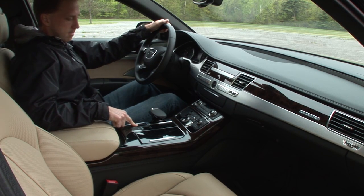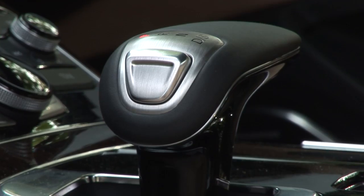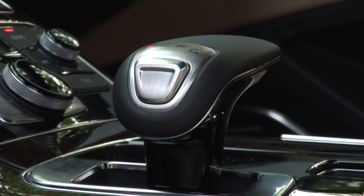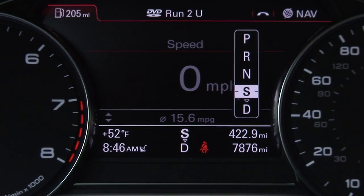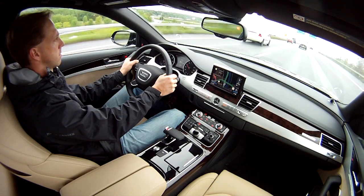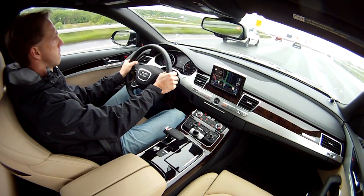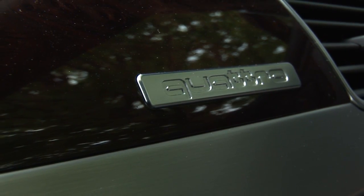The new 8-speed Tiptronic automatic factors into all of this as well, improving fuel economy by 17% compared to the previous car and earning a 27 mpg highway rating that is as good as or better than the two-wheel drive hybrid flagships from Mercedes and BMW, and the A8 comes standard with a rear-biased version of Quattro all-wheel drive.